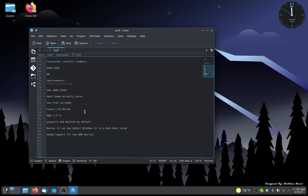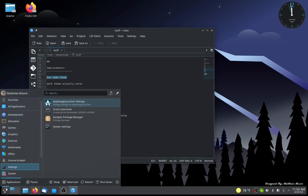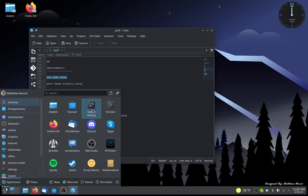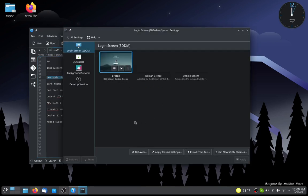So, now with all that out of the way, let's talk about the improvements. We have a new SDDM theme. In the previous version, Debian 11 with KDE, the default login screen was absolutely hideous. We have a nice Breeze one in here now that looks a lot better than the one before.